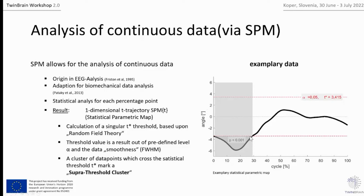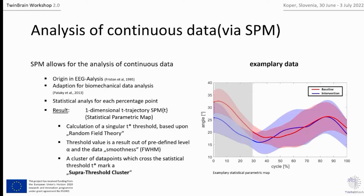significant difference in the data. Which means, coming back to our kinematic angle, or the joint angle that we see here in this picture, we have a significant difference in this part of the cycle. Based on the data, we do not have, for example, a significant difference in here. Although it looks pretty different, the mathematics and statistics will not support that conclusion.